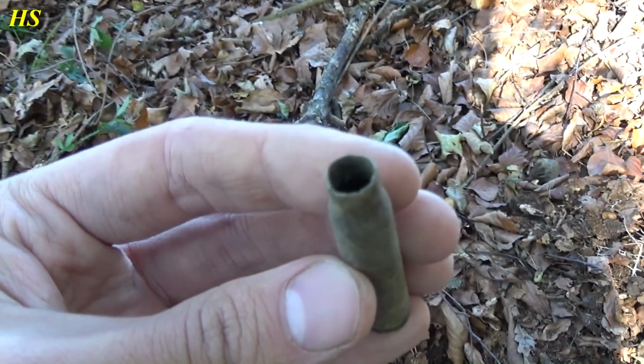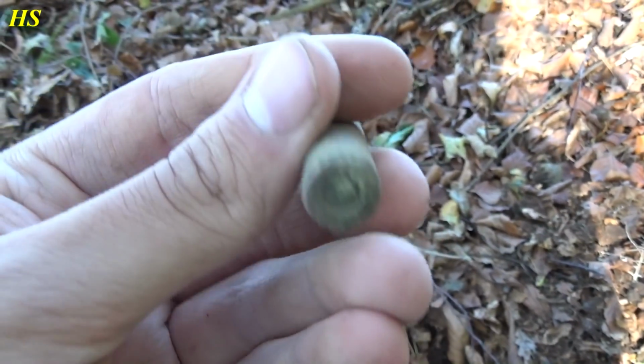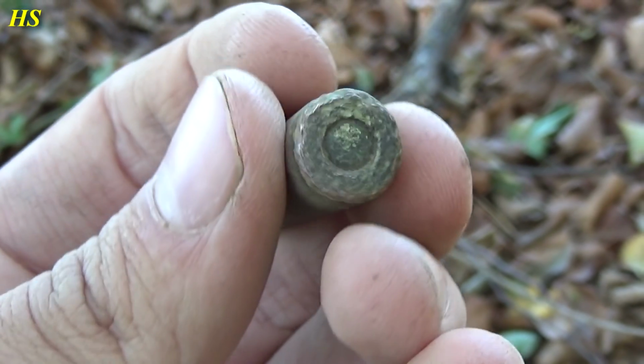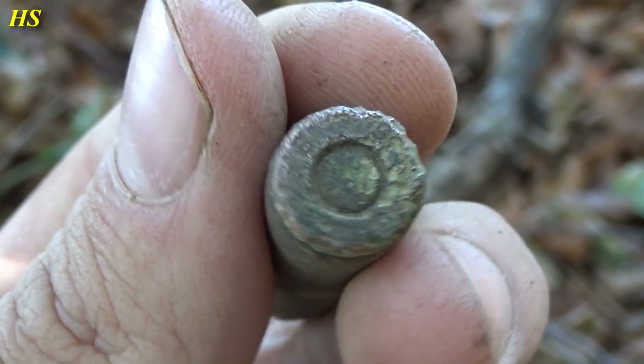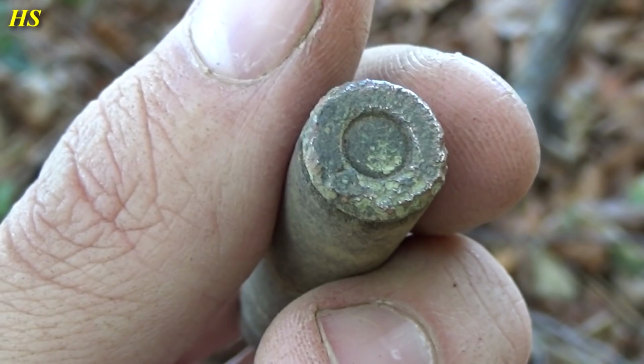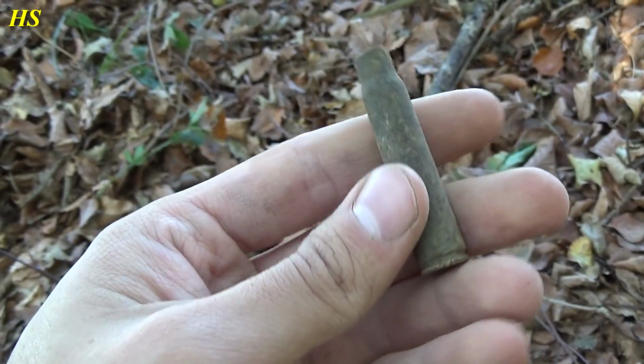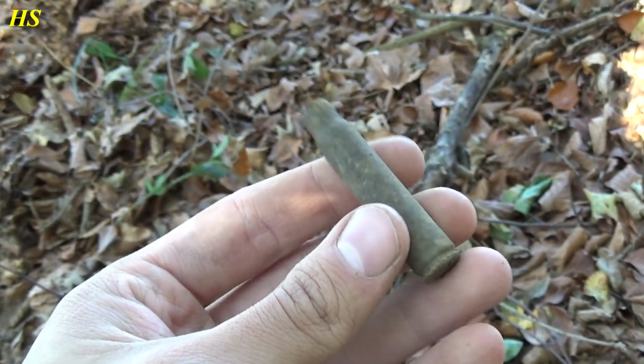And as you can see, the bullet is missing. But right there, we can see it wasn't fired. Probably took out the bullet maybe to start a fire. But we can see the date right there, 1936, I believe. S and a small star, which means brass. It's not in the best condition, but hey, that's the first shell casing.